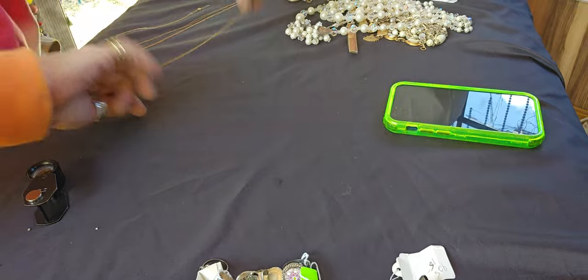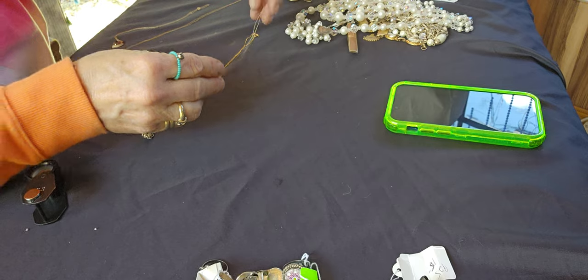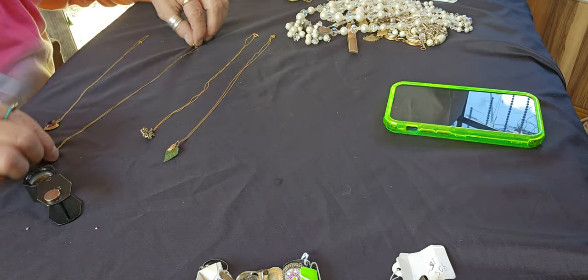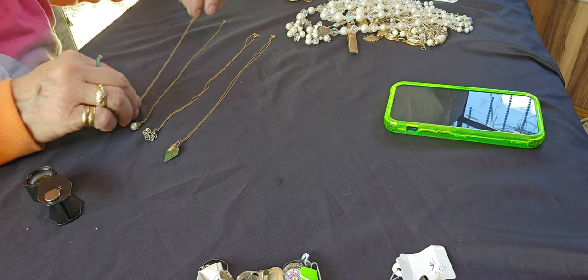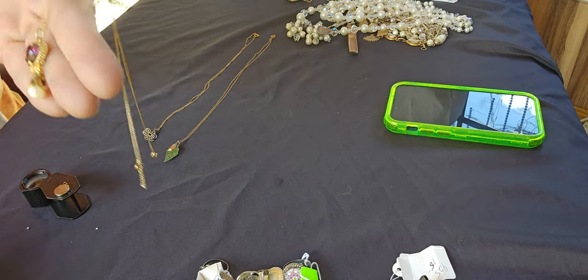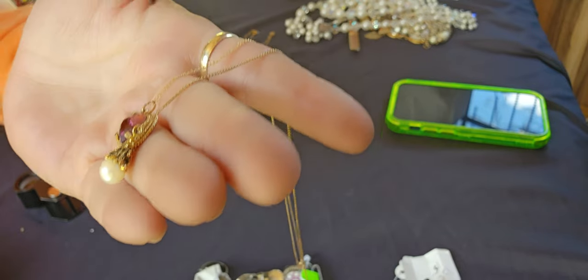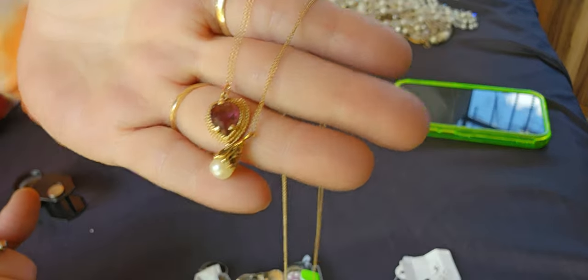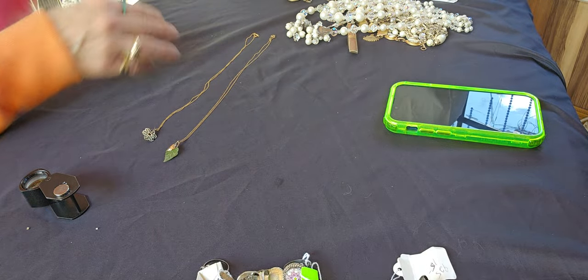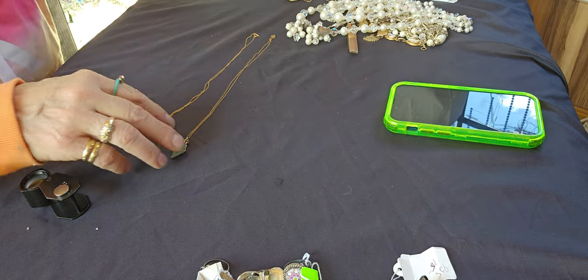These are real pearls on there. And then this one was also gold filled. But this one and this one are both marked 14 karat. And I don't know about the pendants. I'm not sure if the pendants are as well. But that one is a real pearl. And yeah, I haven't tested them or anything, but there were 2 14 karat gold necklaces in there, and I paid $40 for the whole bag, so that was an awesome deal.